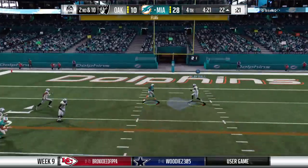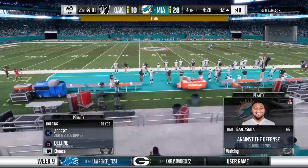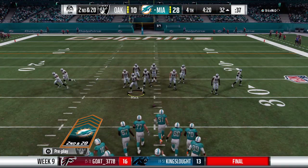Second and 10, Tannehill once more. This is caught, and he'll take this into the end zone. Now, hold on here. We do have a flag down. So let's see what this is about.